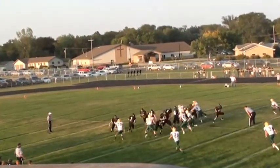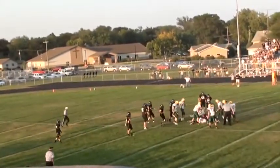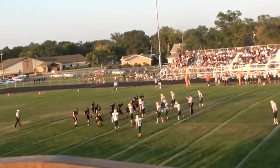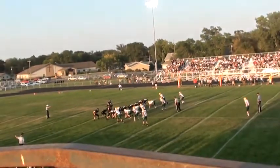In the shotgun, he takes the snap, runs it on the outside. It's an end around. He goes up through the C gap, gets just sandwiched. So now third down and two, 2:45 to play here at the beginning of the game, first quarter.